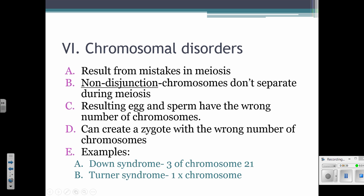Okay, chromosomal issues come back to meiosis, so all the way back to there. So in meiosis, the point was you're taking those chromosomes that you had, you have 2, and then each one had a copy, and then you got to get them into the 4 eggs and the 4 sperm. But what happens if the chromosomes don't separate into the egg and the sperm? What happens if they stay stuck together?